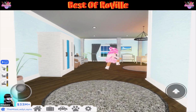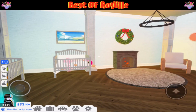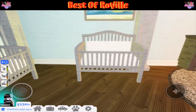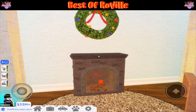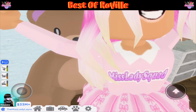Baby nursery. Let's see. Oh, it's a nursery. That is so nice. Oh, look at the little baby. This is so nice. I even like the wreath right there next to the fireplace. Oh, look at the little Leah. I am not a baby.